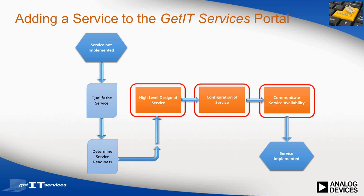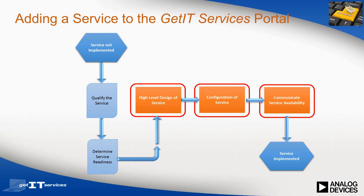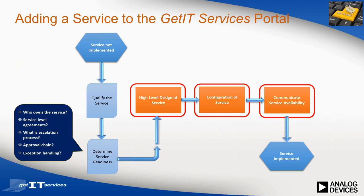Here I have a view of the process for adding the service to the service catalog. Again, services are reviewed to ensure that they qualify for inclusion in the catalog with some of the criteria that I previously mentioned. After determining that a service is qualified, we look to see if the service was ready for the catalog. This meant that service owners became more diligent in many cases about processes, SLAs, exception handling, and more. From here, the service catalog owner begins the design of the service, which eventually becomes a detailed configuration. After testing in a QA environment, eventually the service is deployed and communicated to our user environment.